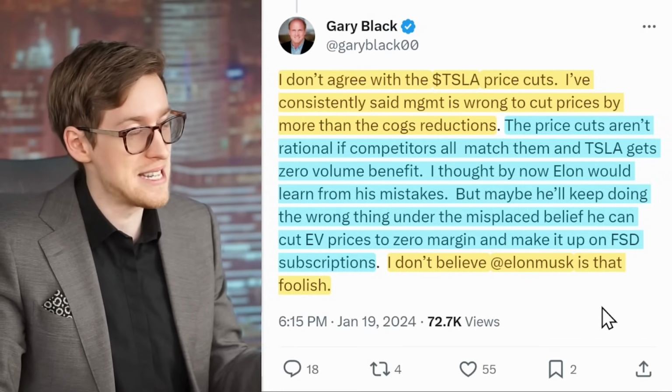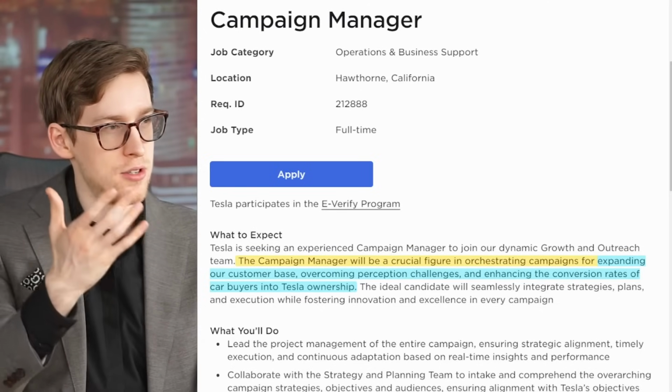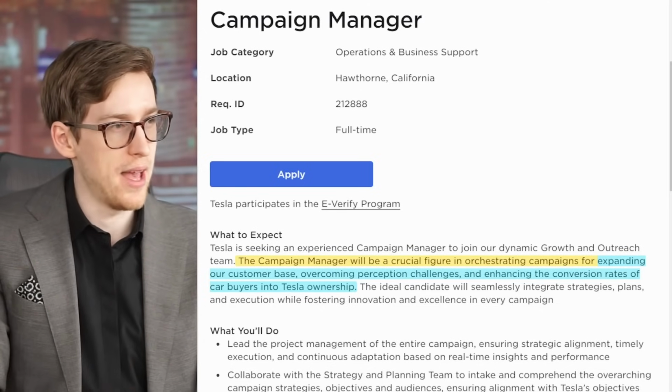I don't believe Elon Musk is that foolish. I don't agree with the argument that Tesla gets zero incremental volume increases when Tesla does price cuts. Because if Tesla keeps doing that, at some point, the competitors cannot cut any more because they would just keep losing money indefinitely, forever. But Tesla's margins overall in the EV space are the highest, so Tesla can cut the most. It has been a little while now since Tesla posted this job opening for a campaign manager, so we might see a bigger ad campaign from Tesla sometime soon. And if it's really successful, then we might see price increases.